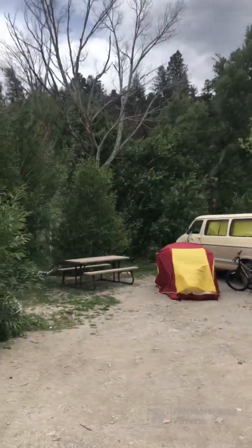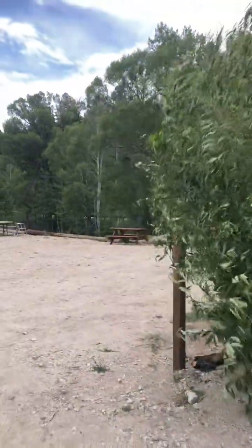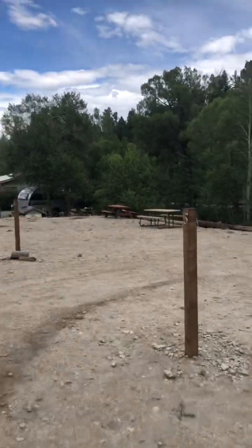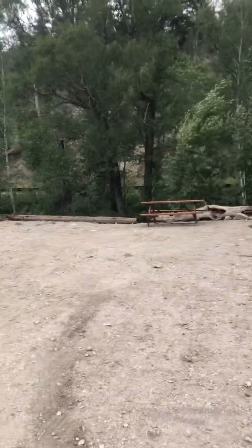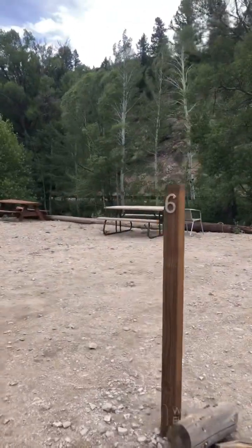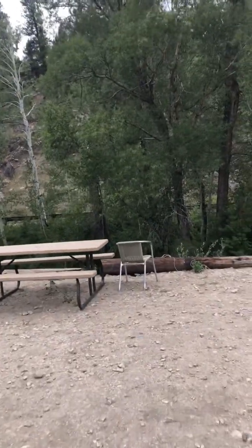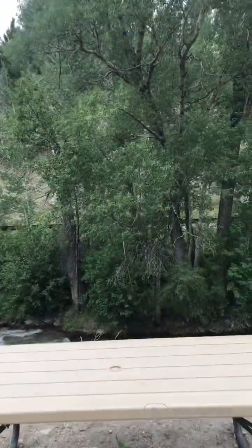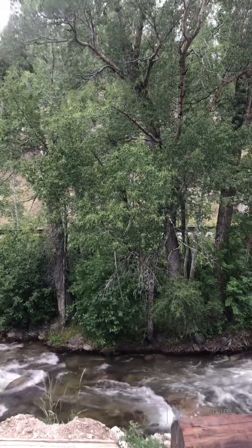There's some cool campsites. I got campsite 6. So here are the campsites. There's each one. And then what you can do is, a lot of people put their tents here. There isn't room for big, but you put your van right here and you open up the back and voila.